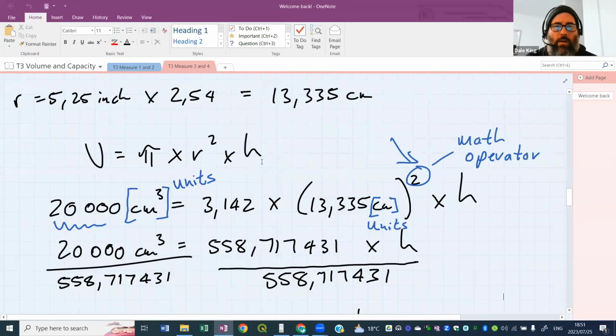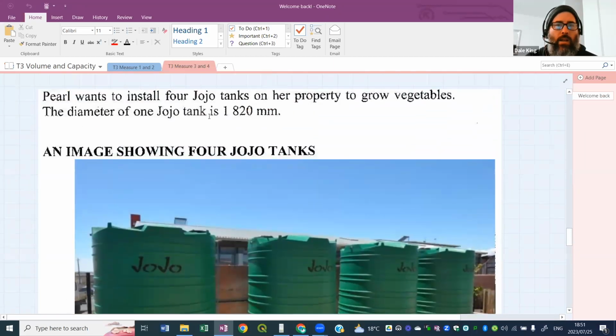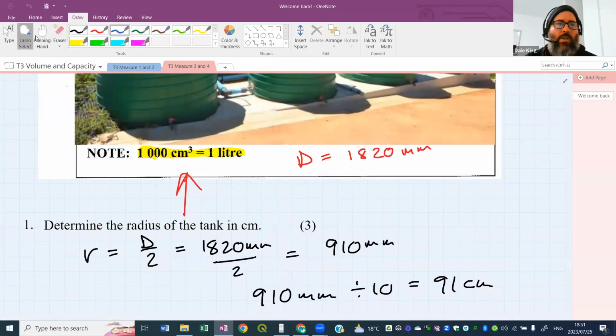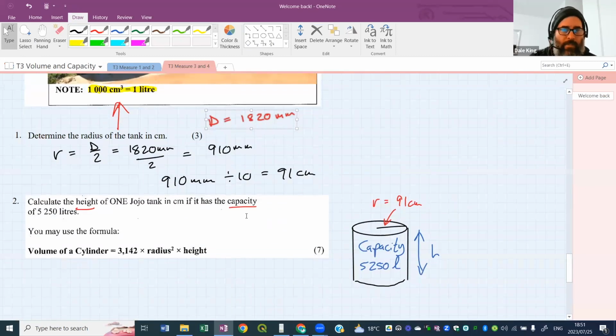There we go. Where were we down here? All right. So the question said right at the beginning, there it is there: the diameter of one tank. I moved it down because we were looking down here by the other questions. So there's the diameter there. All right, so this is where we are.